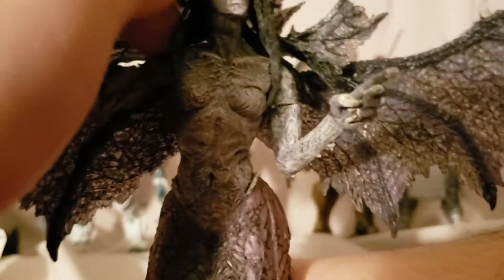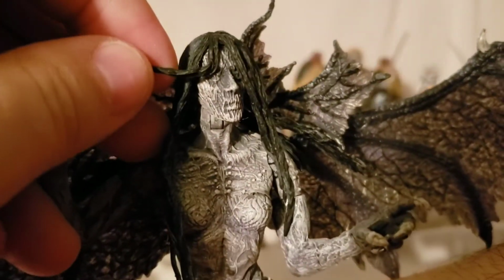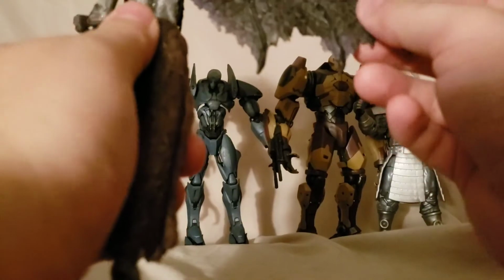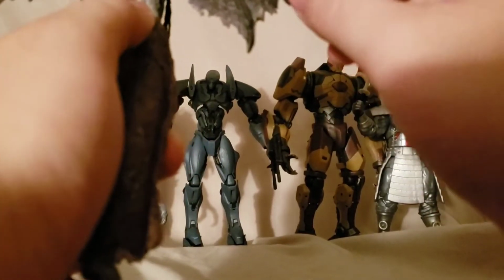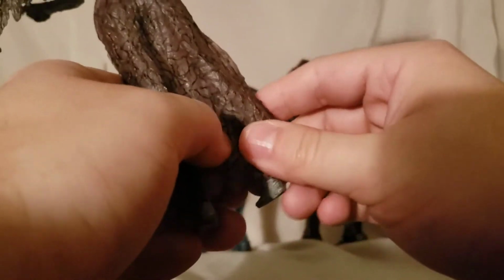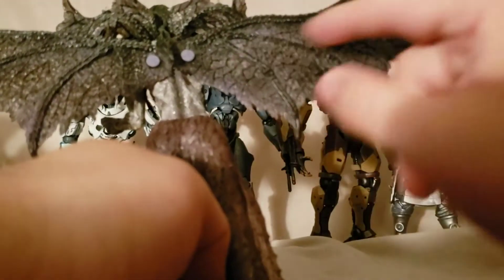So you can see the face sculpt. She's got a nose and a mouth, but no eyes. No really definition in the face. No eyes. How does she talk? Well, she doesn't talk out of her eyes. She talks out of her mouth. But I don't know. Let's see.